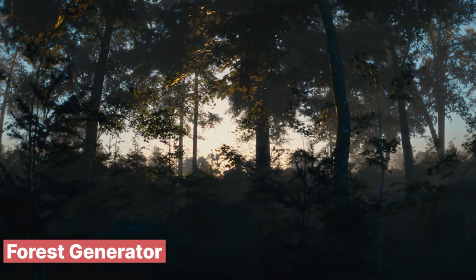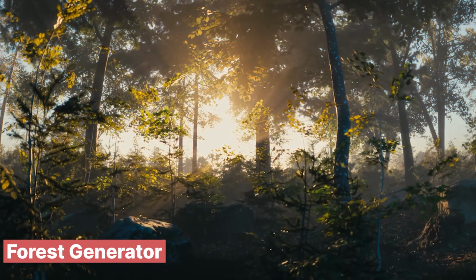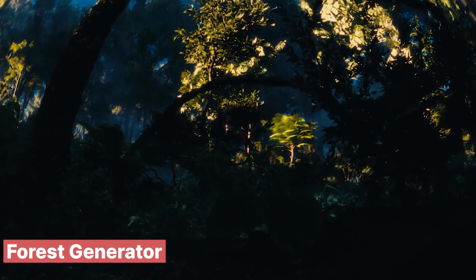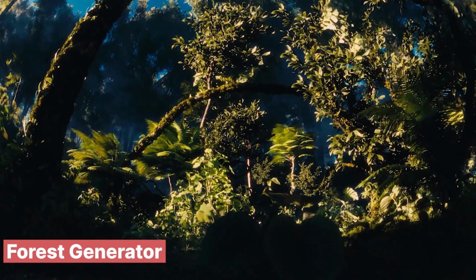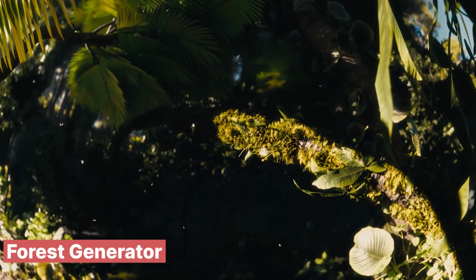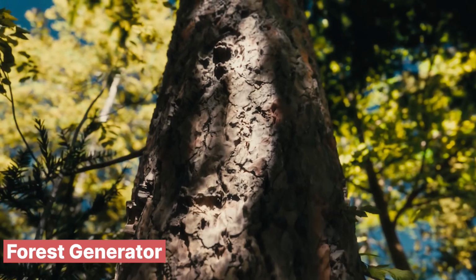Similar to the city generator, the forest generator, made by the same creator, delivers the same high quality and support, making it a solid addition to your asset library. This tool is remarkably detailed, highly customizable, and fully scalable, allowing you to generate dense, realistic forests with ease.